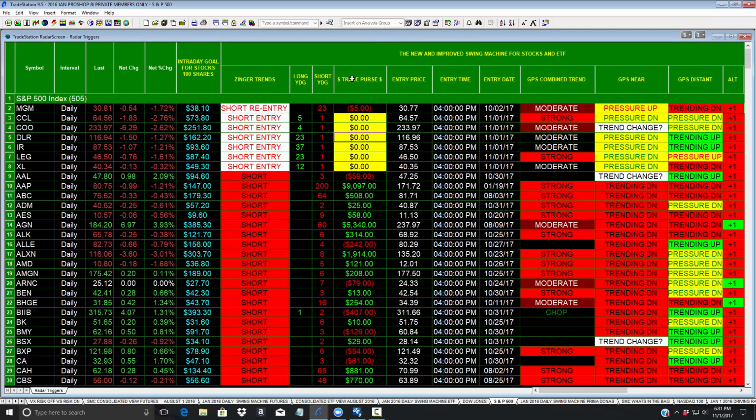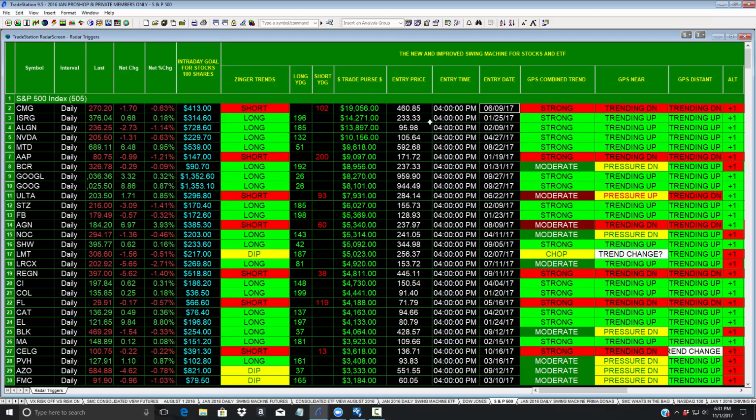And this is our trade purse, and I'm going to do it from here. So here you can see where we got a short here, we got longs, we got a short here. So you take CMG, we've been short, up 19 grand. ISRG, we've been long 100 shares, 14 grand. This goes back to January 25th. Align, ALGN, 185 days, 100 shares, 13. NVIDIA, 132 days from 427. And you can see just how much our purses.